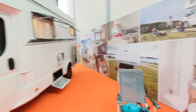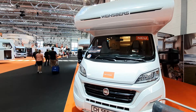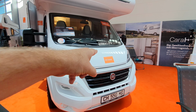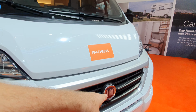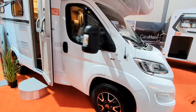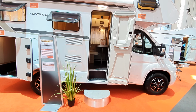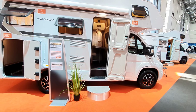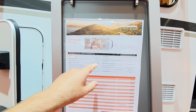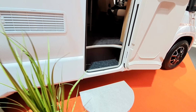Now if that's too much of an overcab for you, you can have this one here on a Fiat chassis. That's why I said it's a Fiat, because it says so on this thing here, just in case you missed it. This thing here comes at a cost of about 61,575. Well, it's not even 6 meters, 599 centimeters in length.